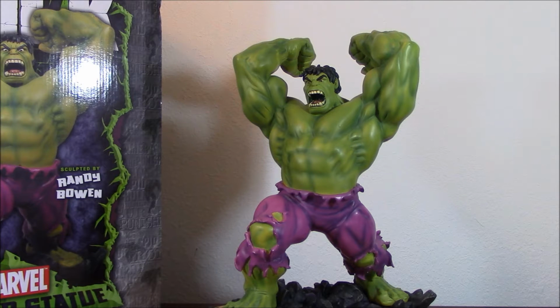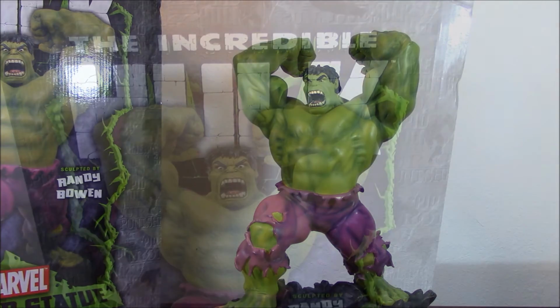But this one is the version that to me is the most have. Also, there's another bronze skull cast version out there. Also, it's less pricey than this, but to me this is the one, and we're gonna go in detail.